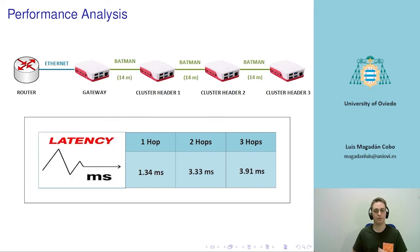In the next table, the maximum latency obtained is shown. As it can be seen, the latency for one hop is around 1.34 milliseconds, with two hops around 3.33 milliseconds, and with three hops around 3.91 milliseconds. The latency obtained in all the cases is enough for carrying out the communications without any problem again.